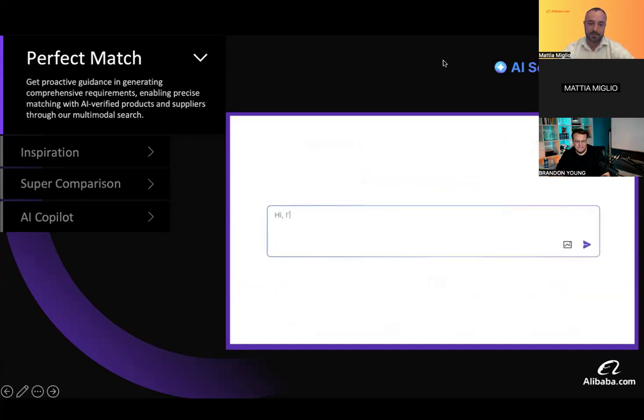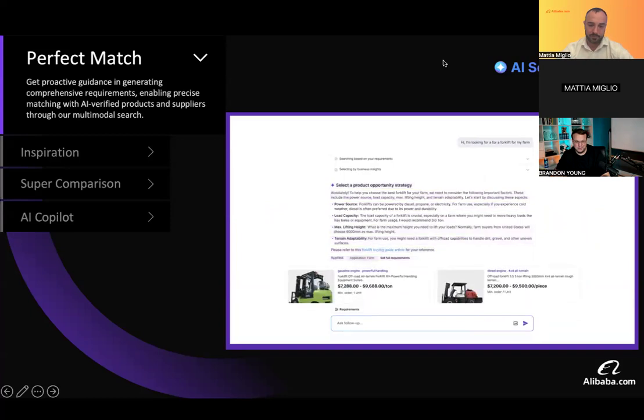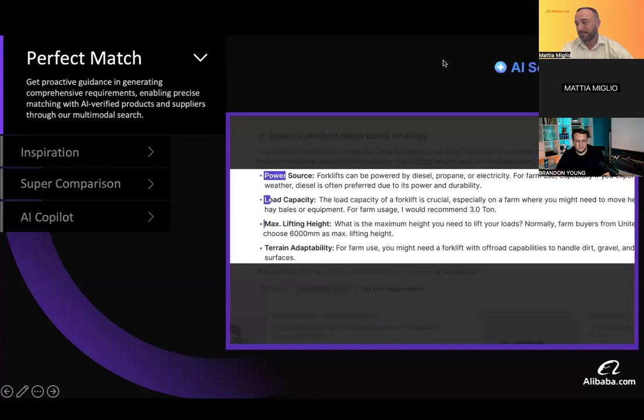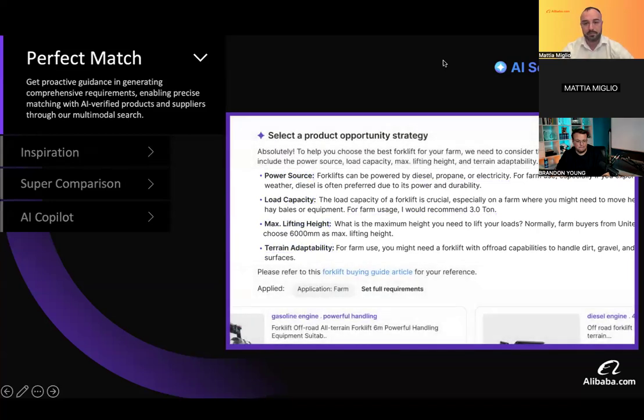First, I put in a vague request. I'm looking to buy a forklift for my farm. Instead of being a passive search engine, our AI agent will turn into an active guide. Everything is conversational. It will provide you with key factors you need to pay attention to when sourcing a farm use forklift. For example, it will list the following key factors: power source, load capacity, max lifting height, and terrain adaptability. If you want to know more, just click the Forklift Buying Guide article.